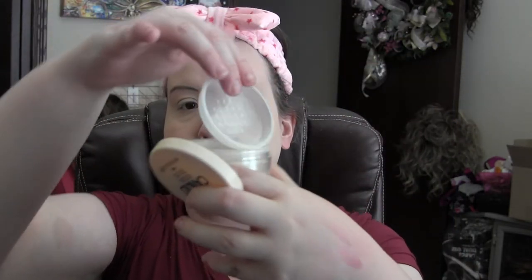And I love how it has this cap. I wish more powder companies would do that, because that's really cool. You've got this cap here, and then you just close it, and then you screw the lid back on, and everything's inside. I wish more of them did that. I think that's a great option.